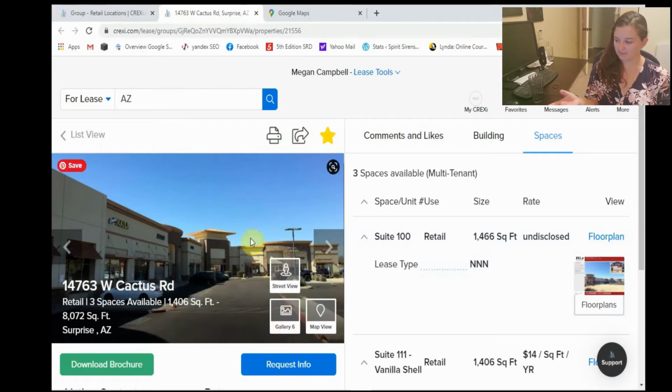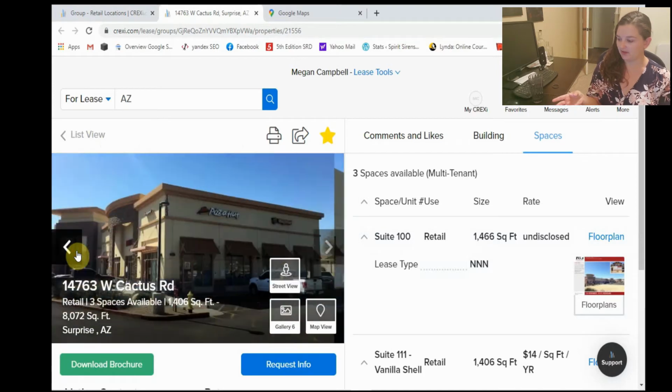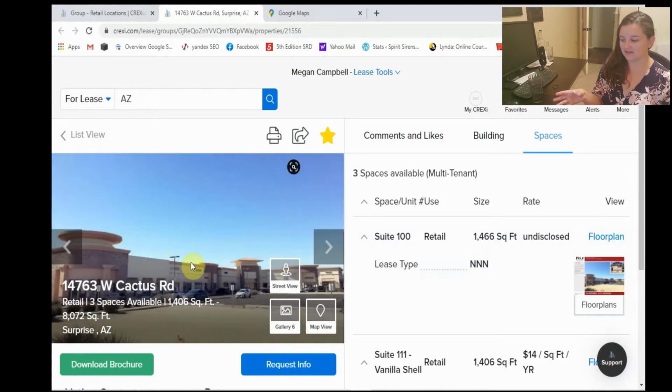Now this is a pretty nice facade, but it doesn't have a lot of greenery. So I wouldn't expect the triple nets for this to be more than $4. Like, rough estimate, throw it out there.